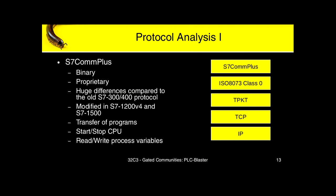We have a protocol stack. At the bottom there is TCP/IP. Above that there are two more protocols, which I'm not going to talk about. It's documented on the internet if you're interested. And at the top, S7Comm-Plus, we call it. That's the interesting one, the one that runs the download. It's a binary, proprietary protocol, so we don't know anything about it. There is no official documentation by Siemens.